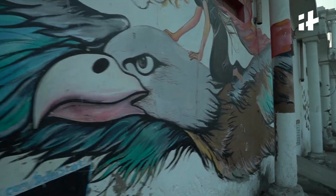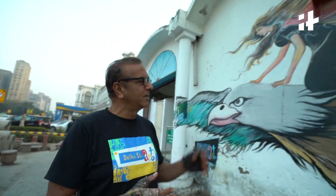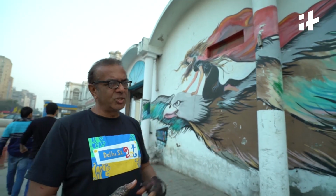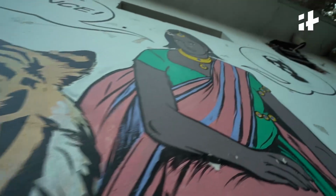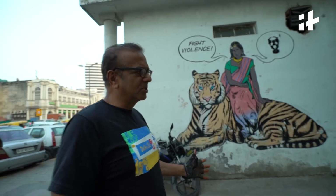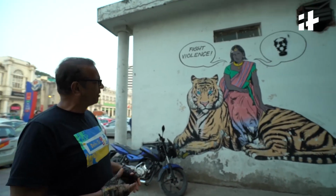So we painted this entire building on the theme of women empowerment. Right here, the eagle is a bird on which the woman is riding, and so she's broken free from the prison or from the cage on this side, where a woman is riding a tiger. When she's riding a tiger, she's in control, she's strong, she's powerful, and she's of course giving a message like, let's fight violence, and I am in control, I control this, I check this.